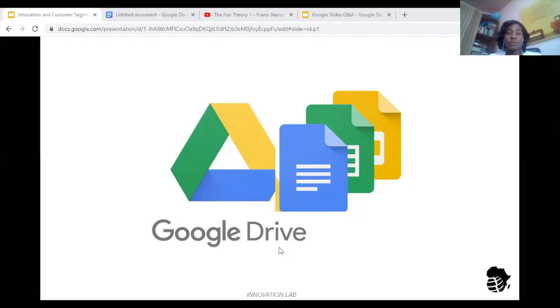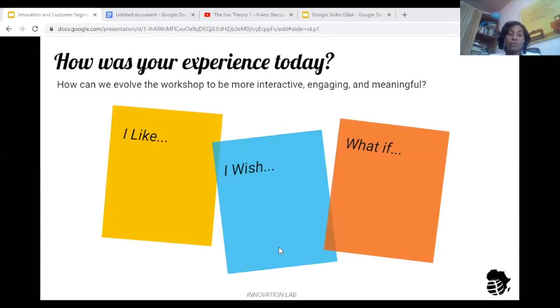You don't even need much space. It doesn't take up much space. So I encourage you to always use this when you are going through your design or innovation process. It gives you a lot of tools to implement.